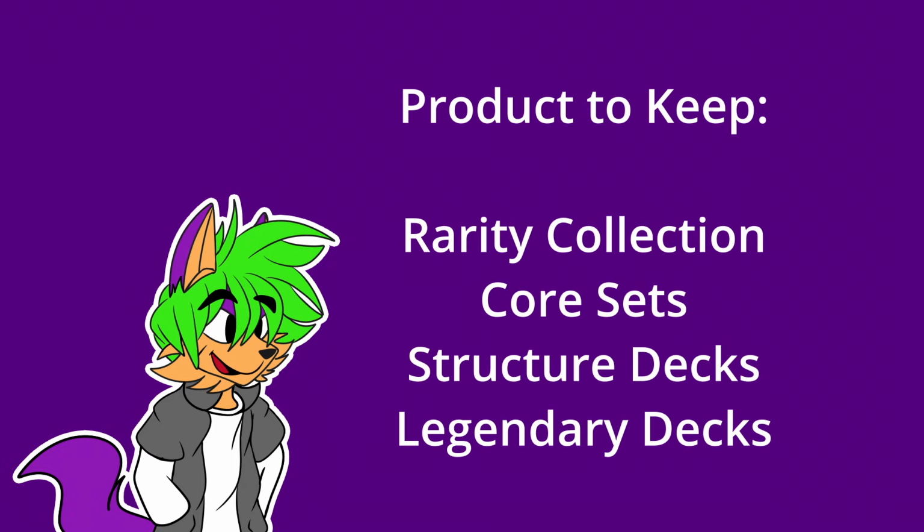Going this route, I would completely get rid of Megatins and deck build sets, and only leave Rarity Collection, core sets, structure decks, and the legendary decks. I think those are the core Yu-Gi-Oh! products that Konami should be focusing on only. And if a card needs a higher rarity version than a basic holo, you could introduce a Frame Break version in a Rarity Collection that's only available in that Rarity Collection, so that they also retain value over time.